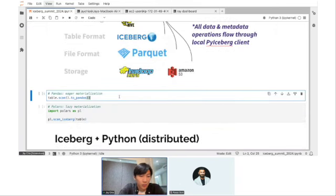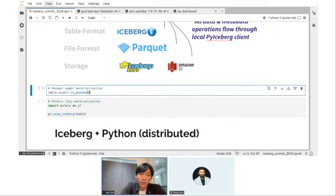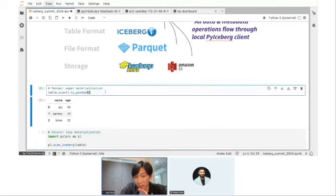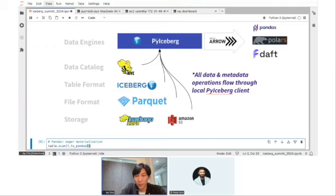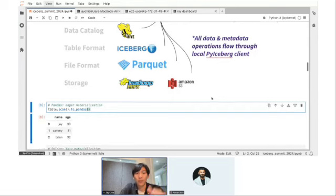So what that looks like, extremely simple. Here's pandas. It runs an eager materialization, right? So the moment you call .scan.toPandas, this will run a read through PyIceberg, convert it into arrow, and then present you with a pandas data frame.